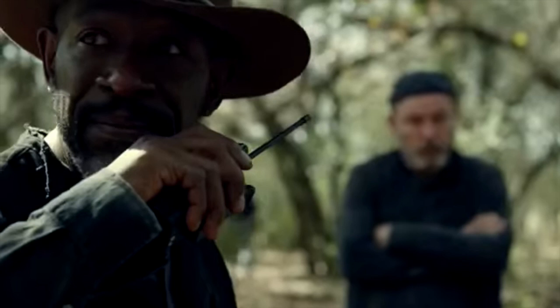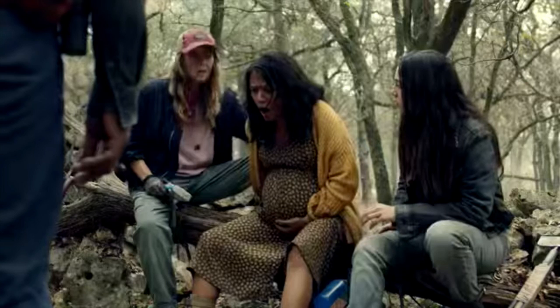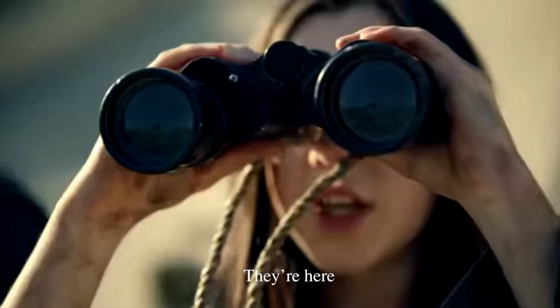But then we have this shot of Morgan talking to someone on the walkie. Danny in the background. And then we have this shot of Strand pointing his gun at someone. Not sure who, but very interested to see what this is all about. And then we have this shot of Grace. She's about to give birth, I'm assuming. We have Sarah and Charlie and Morgan there as well. And then we have this shot of Charlie saying they're here. Not sure who she's referring to.